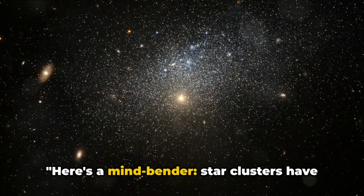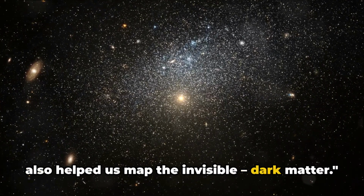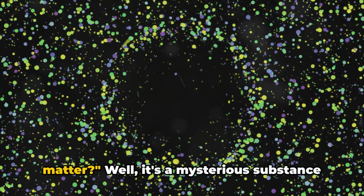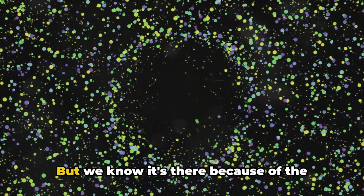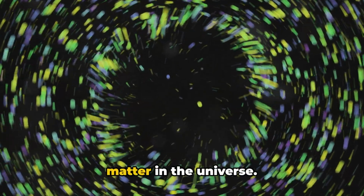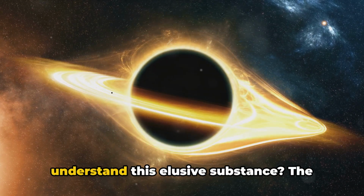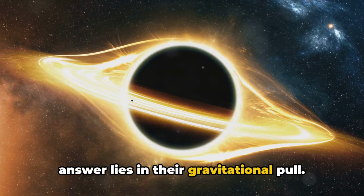Here's a mind-bender. Star clusters have also helped us map the invisible, dark matter. Now you might be asking, what's dark matter? Well, it's a mysterious substance that we can't directly see or touch, but we know it's there because of the gravitational effects it has on visible matter in the universe. So, how do star clusters help us understand this elusive substance? The answer lies in their gravitational pull.